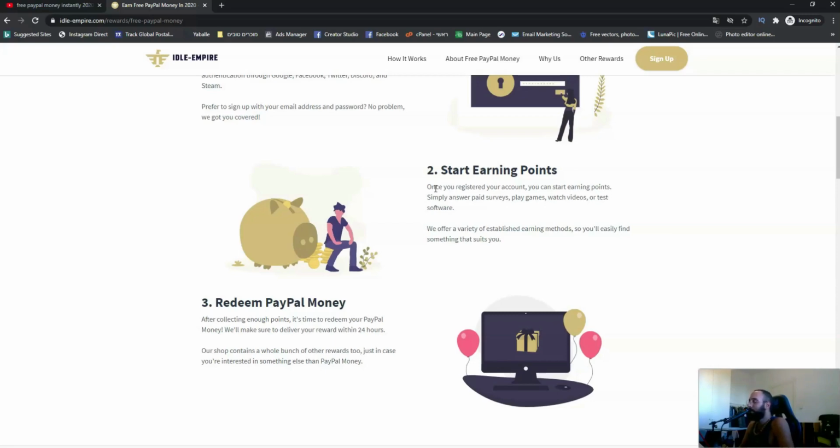Then the third step is redeem PayPal money. After collecting enough points, it's time to redeem your PayPal money. They make sure to deliver your rewards within 24 hours, guys, so you can do it on a daily basis. Okay, you can start and make money online completely free from wherever you want. No experience needed, and you can do it on a daily basis.